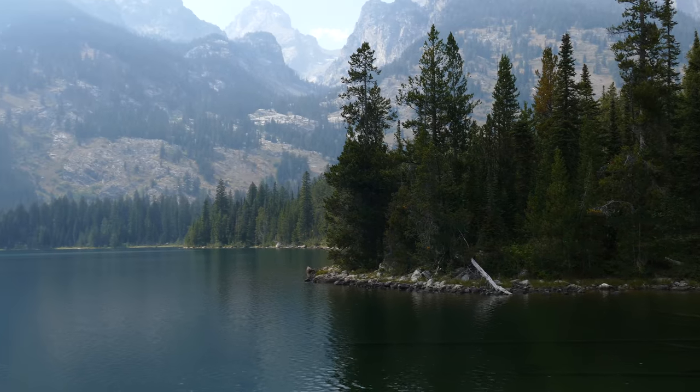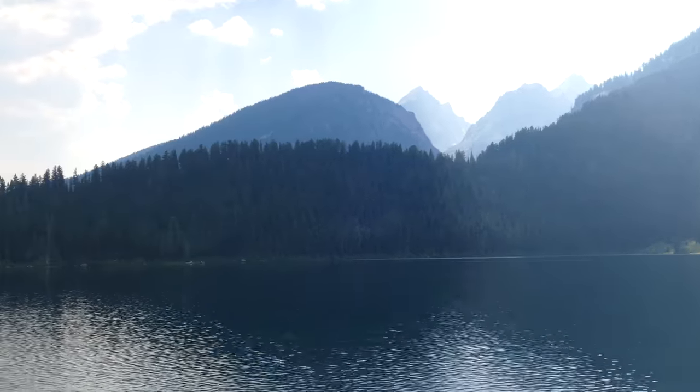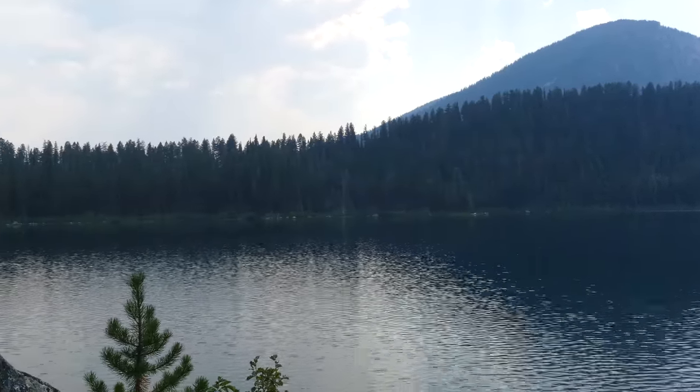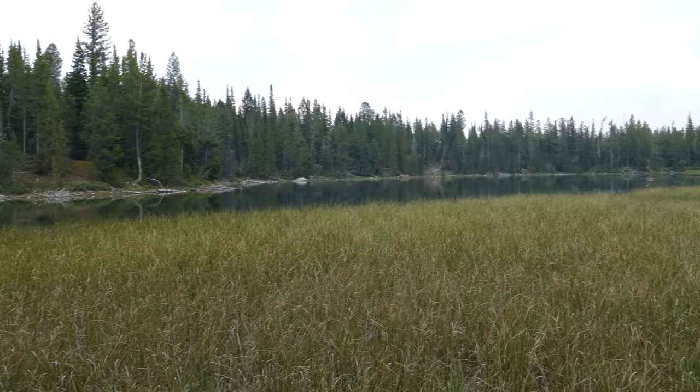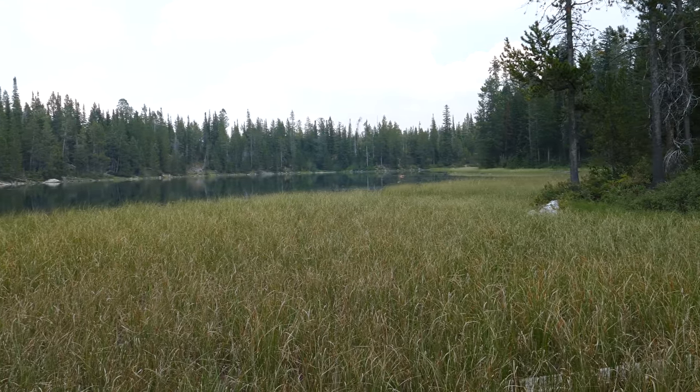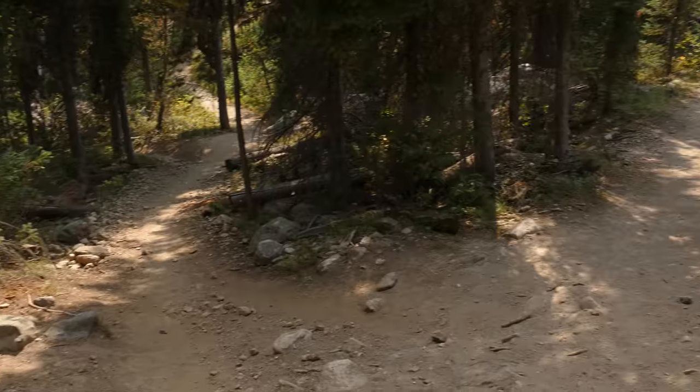There's a few different places to just kind of hang out at the shore. And if you go all the way to the outlet of the lake, then you can go in and see a little marshy area there as well. It might be kind of nice to check out for water birds or maybe a moose. But anyways, we just turned around there because from there it just climbed up into the mountains.